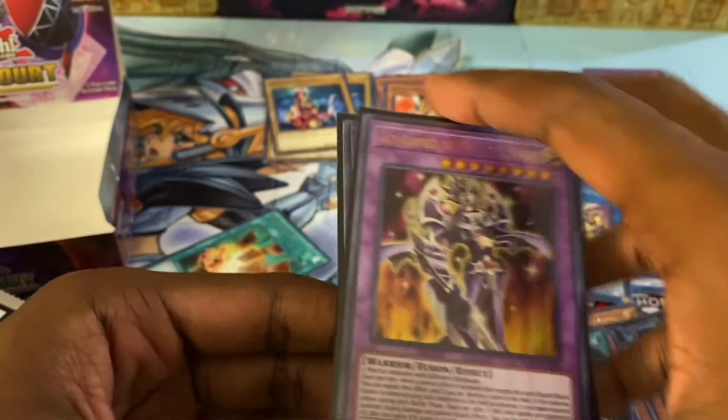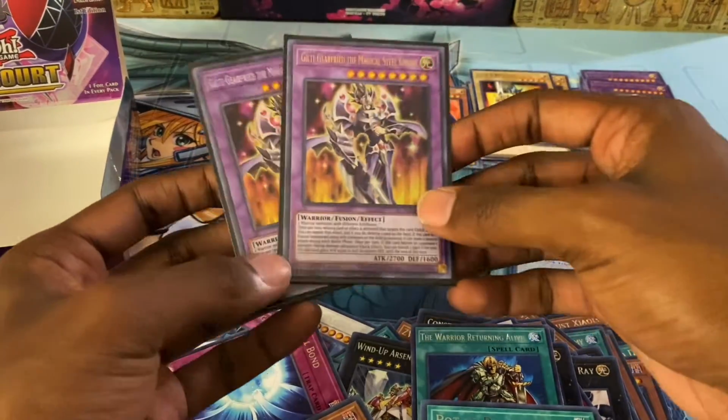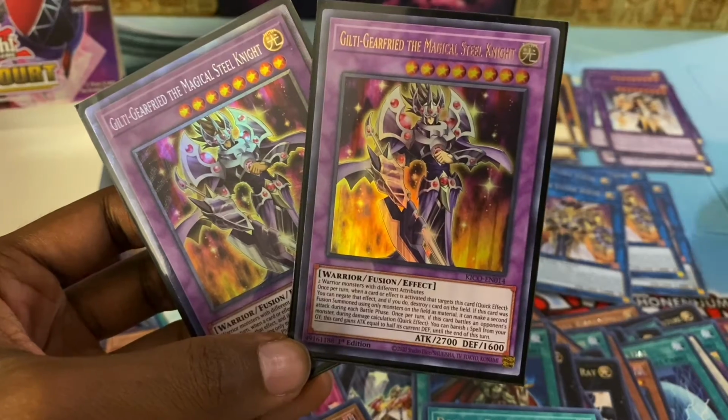I think I need to go to Vegas with my luck right now. Last pack magic. That is outstanding. Oh, we got to do this again. Same time next week? I'd say.